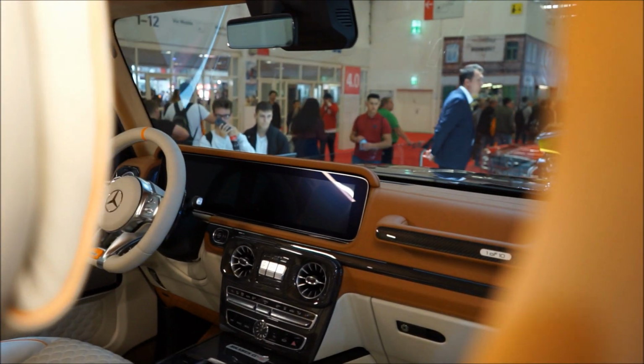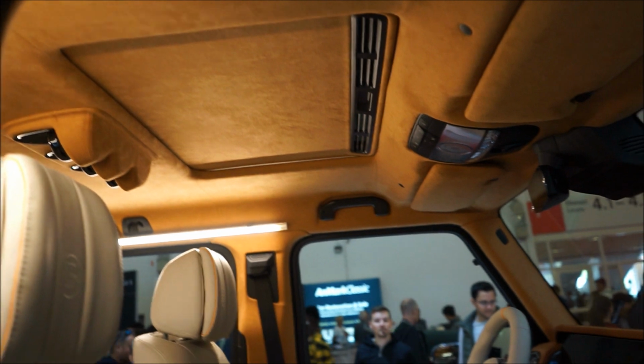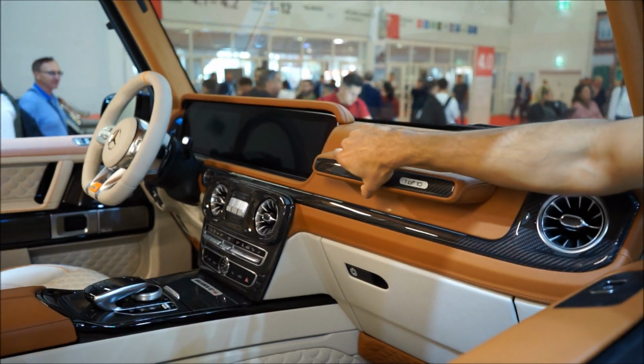Everything is covered in leather. The floor mats, the dashboard, lower dashboard, and you have Alcantara on the top. And it's a much higher level than what we're used to seeing on the standard AMG cars.